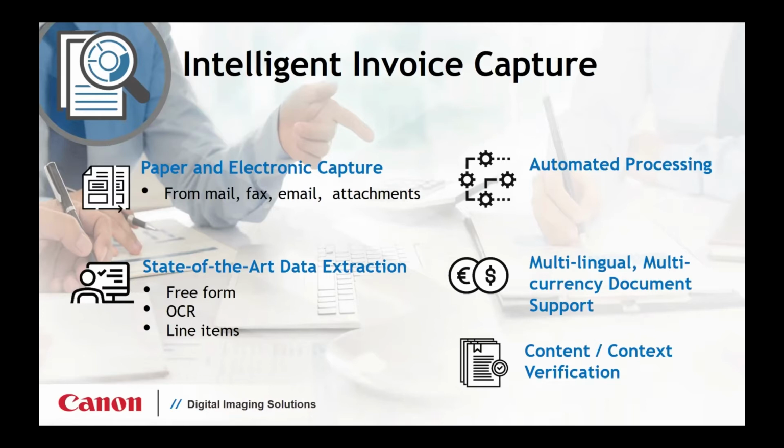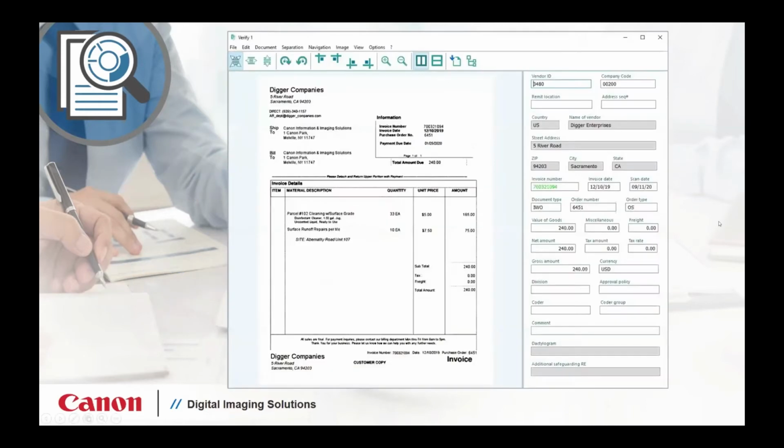You can add layers that can handle multi-currency, multi-language, and context and content-sensitive data verification and validation. So again, not to go too deep into the guts of it, there are several different components and layers that can be added on top of the intelligent invoice capture process to make it more automated. There we go. So the capabilities of an intelligent invoice capture process take place as part of the overall solution using a state-of-the-art OCR solution.